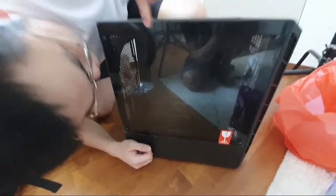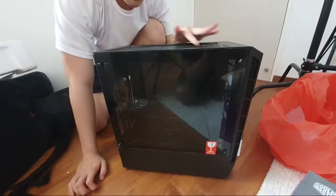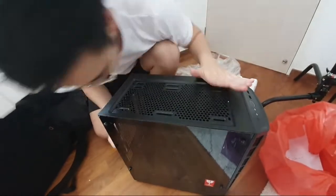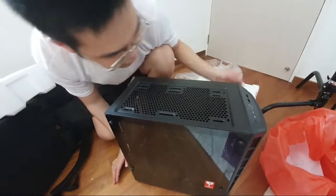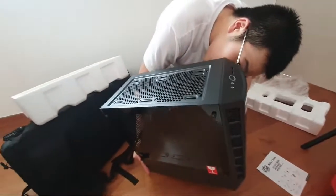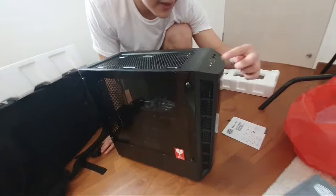There's clearance for a radiator on top, which is nice. Up top you can have 120 or 140mm fans. So the fan mounting on this is better than the TechWear cases, that's for sure. No filtered fan intakes though. Wait, is the front filtered? No, the front is not filtered. There's a bit of mesh on the sides, but there's no filter here.